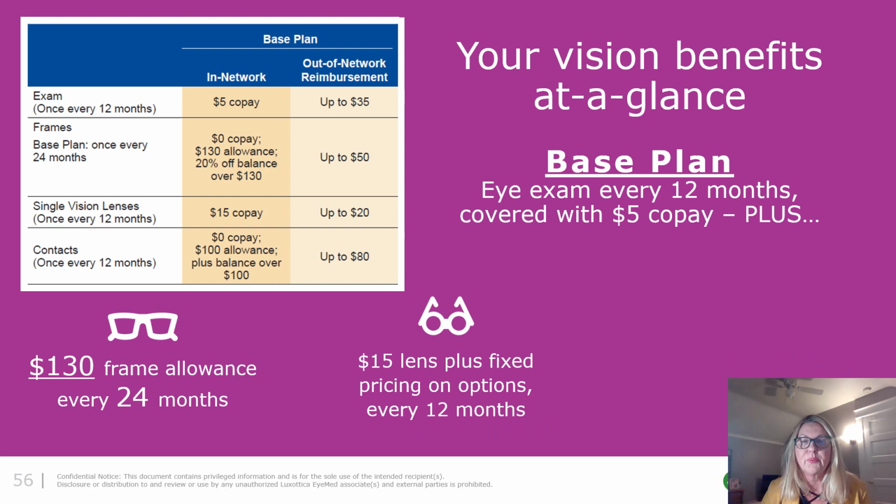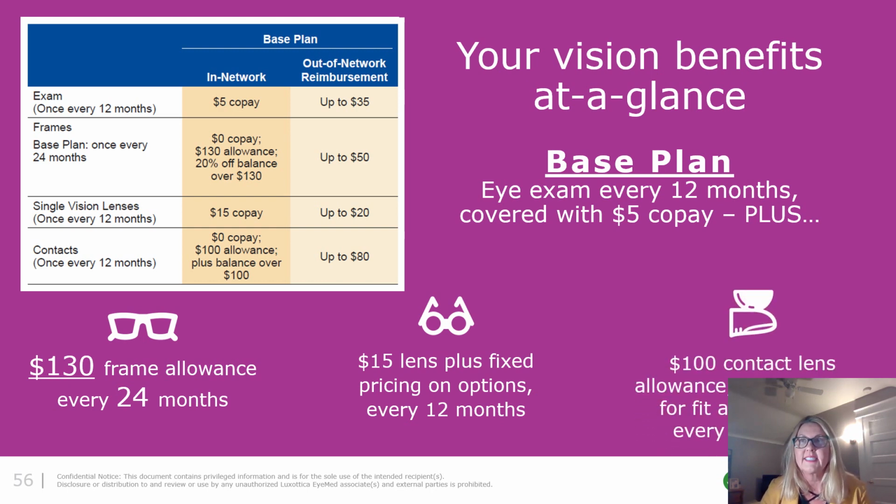For your lenses, to put into the frames, you have a $15 copay for lenses, plus fixed pricing on options. And you can get lenses every 12 months. For contact lenses, you have a $100 contact lens allowance. You also have coverage for fit and follow-up, and you can get contacts every 12 months.